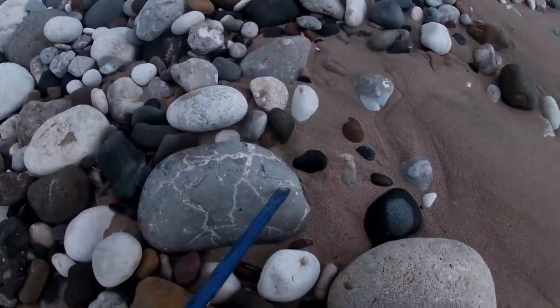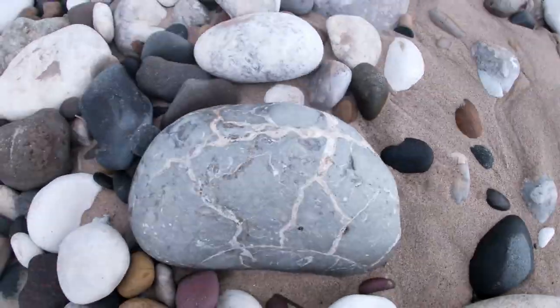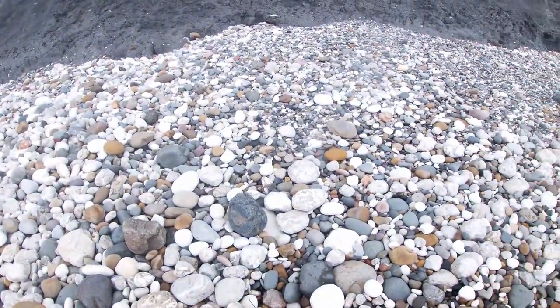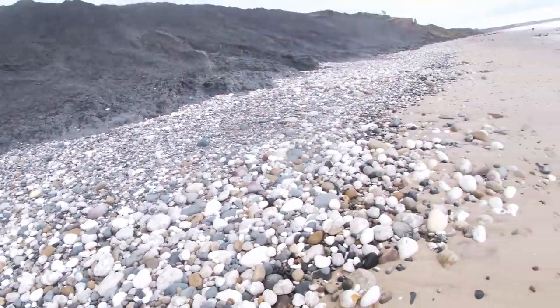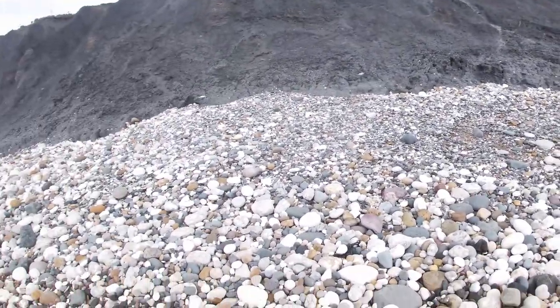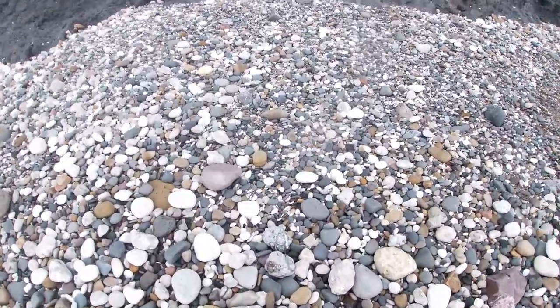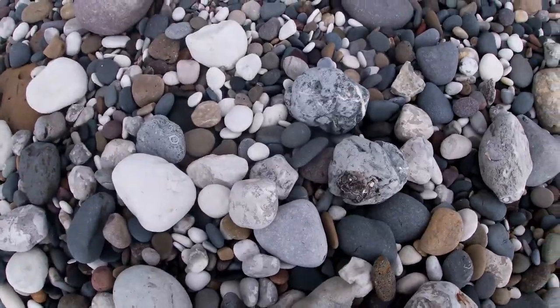That's part of a large ammonite. You can see the shape of it. But there's not a lot you can do with them. They're that big and they take that long to prep. Trust me, I know, they are a pig to prep. You could try splitting them on the beach, but I've never had any luck splitting them. There's loads of stuff like that, which is fragments of ammonites.